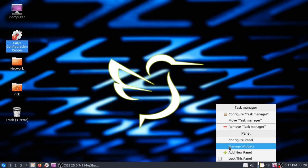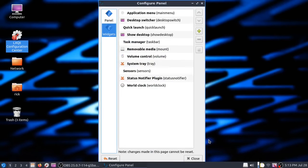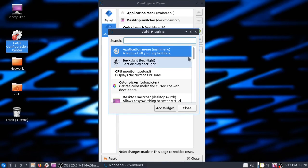And manage widgets. Then you have these widgets here. All the widgets are down here in this list along the panel. Alright, so I'm going to add a widget. Here, hit the plus button. There's all those widgets you can add to it.